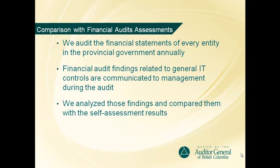Each year, our office, along with a number of private accounting firms, audits the financial statements of every entity in the provincial government. It is the largest financial audit in BC. At the end of these financial statements audits, internal control weaknesses, including general IT controls, are communicated in a management letter to each government entity through senior management, boards, and audit committees.